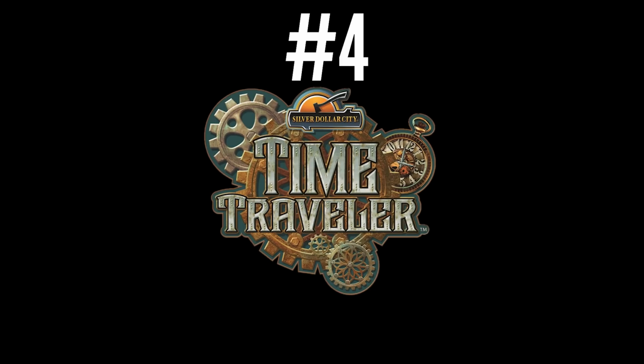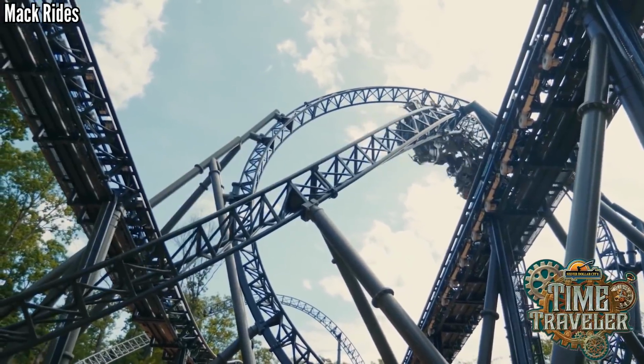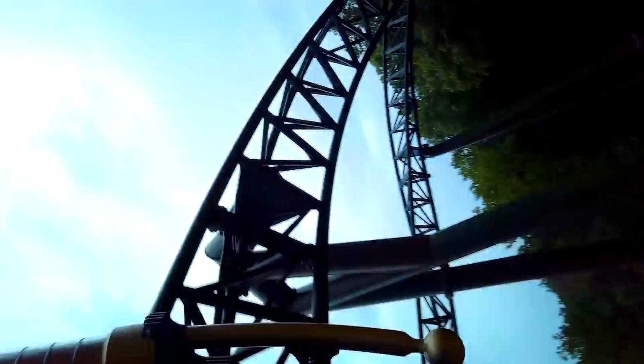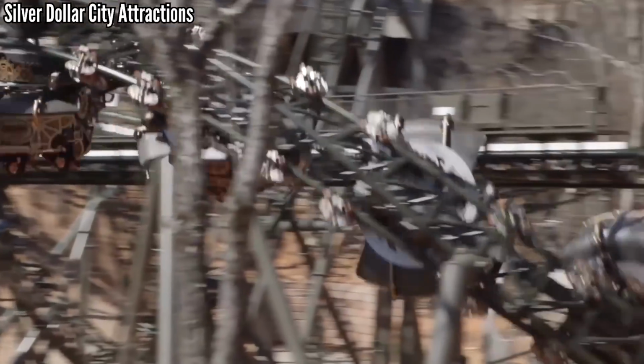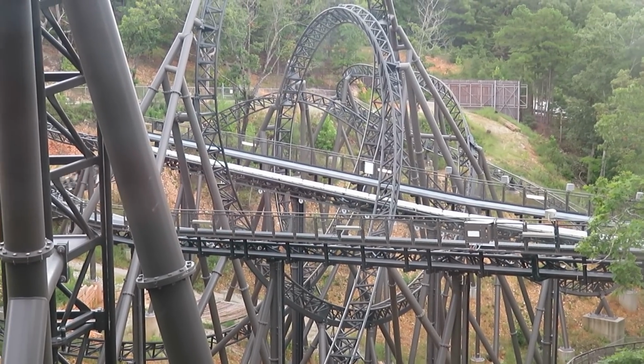Number 4. Time Traveler at Silver Dollar City, the Zero-G Roll. Imagine all the fun of a Zero-G roll, just while the cars are spinning. This makes it one of the most chaotic inversions I've ever experienced. This has 3 inversions and they're all great, but because this one is lower to the ground and taken with more speed, that makes the spinning Zero-G roll one of the best inversions in the country.